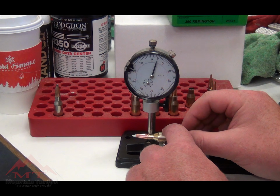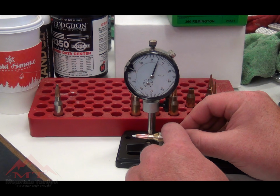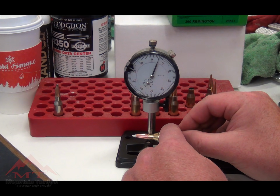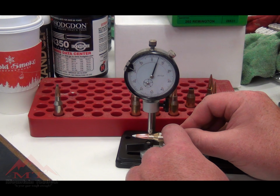So here's our needle up here, barely moving. We have about 1.5. Oh, I skipped it there. Let's get a better measurement here.